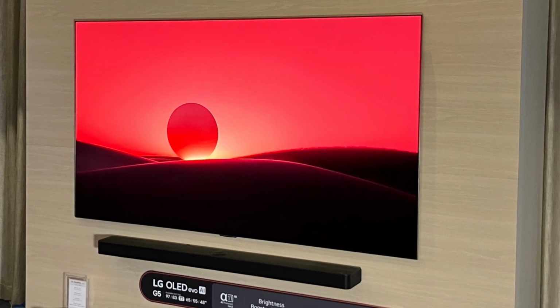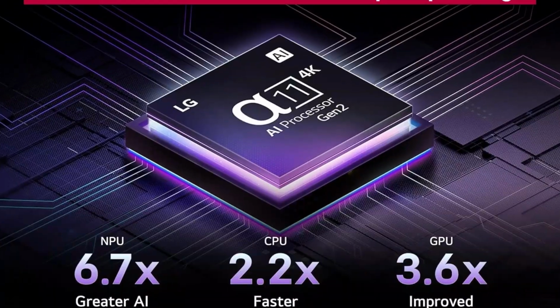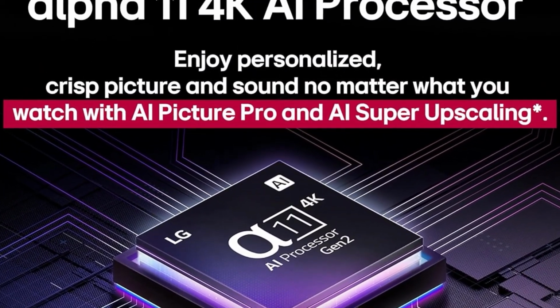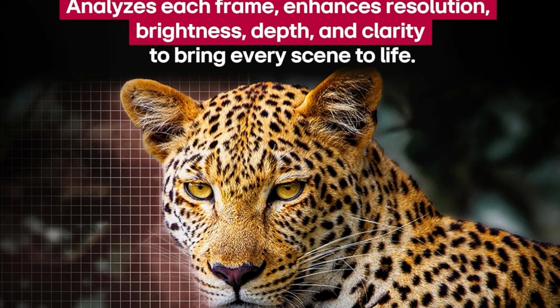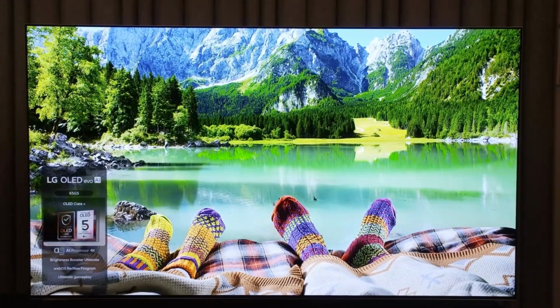No clunky gap, no weird shadows. It's all about that super clean, premium look. Plus, it's got LG's best processor yet, the Alpha 11, which boosts AI picture and sound enhancements even further for the most detailed, lifelike experience possible.